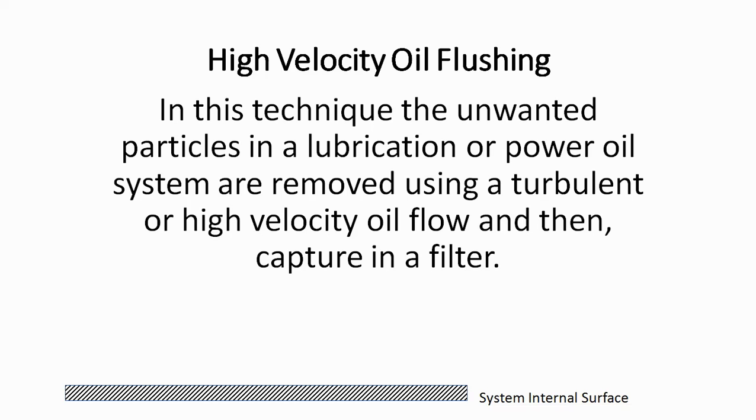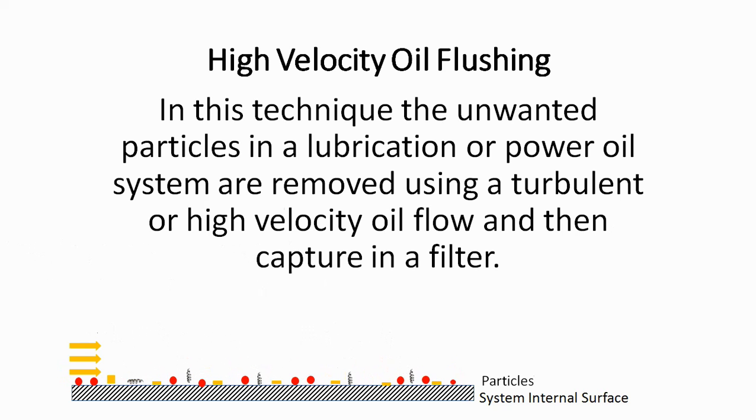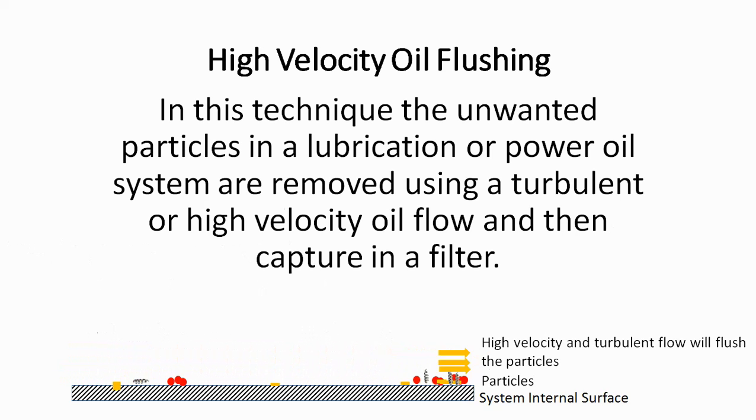High velocity oil flushing. In this technique, the unwanted particles in lubrication or power oil systems are removed using a turbulent or high velocity oil flow and then captured in a filter. In this animation, we see the internal surface of a pipe. Then we have the external particles, all that debris that is left behind during the construction of the pipes. And finally, with a high-speed flush, we will remove and drag all those particles, which will finally be captured in a filter.